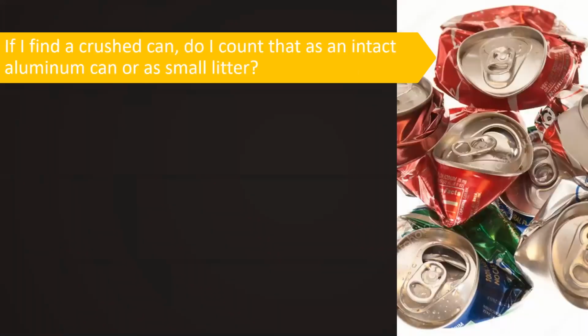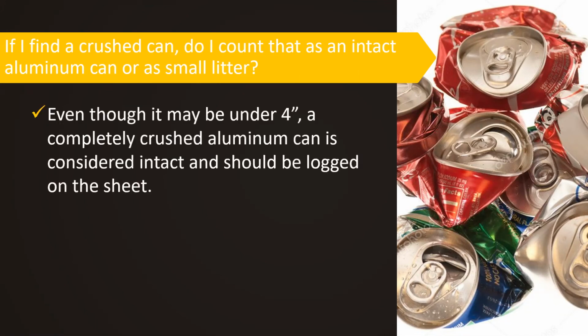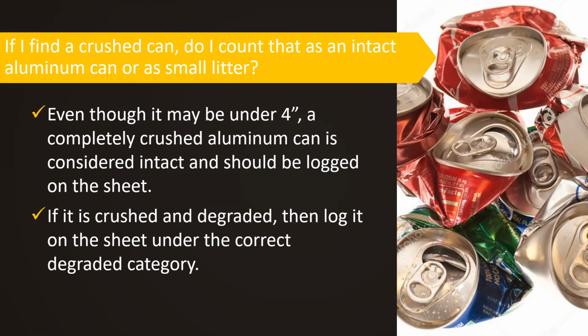If I find a crushed can, do I count that as an intact aluminum can or as small litter? Even though it may be under 4 inches, a completely crushed aluminum can is considered intact and should be logged on the sheet. If it is crushed and degraded, then log it on the sheet under the correct degraded category.